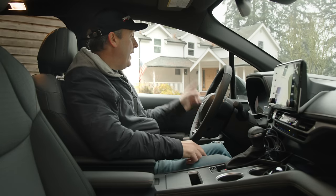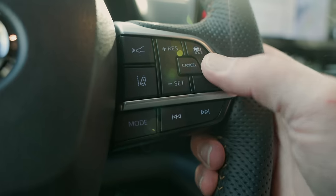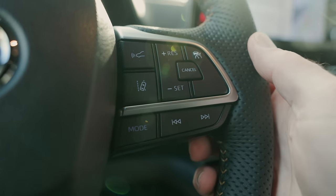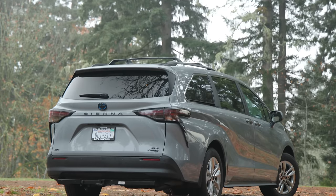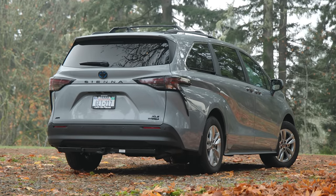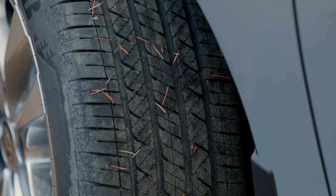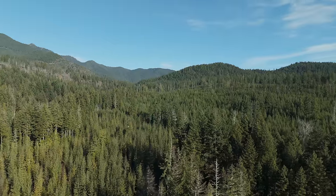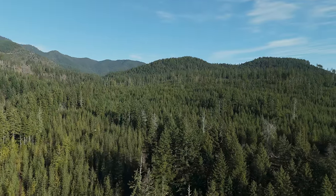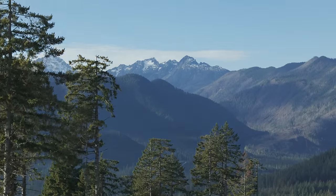We also get collision mitigation, blind spot warning, as well as adaptive cruise control with lane detection. So today we're going on a pretty mild adventure because this is a van with 6.9 inches of ground clearance and standard all-season radials. What are we really gonna do, right? Well, we will go up into one of the foothills of the Olympic Mountain Range and see what kind of a view we can get.